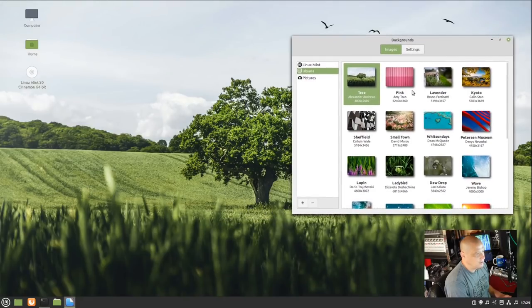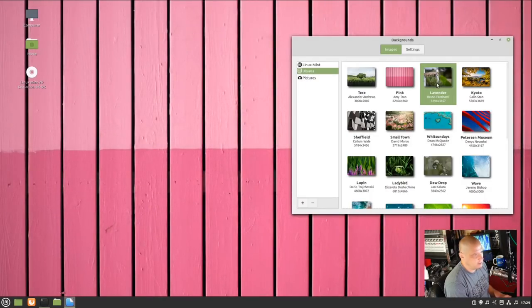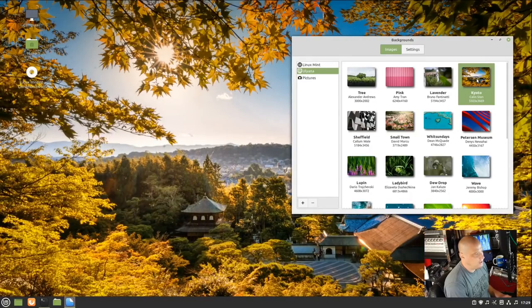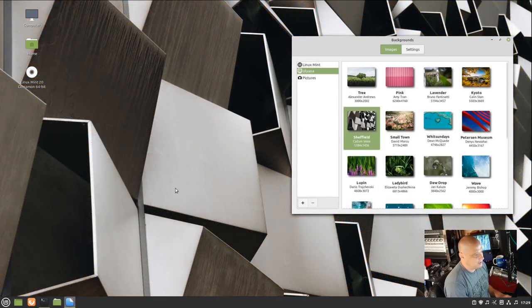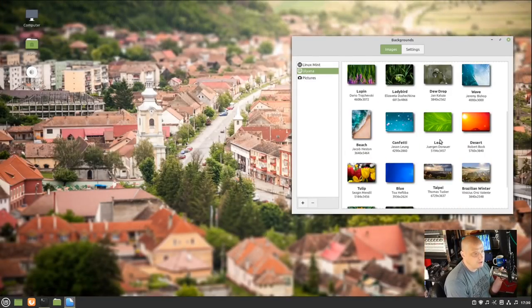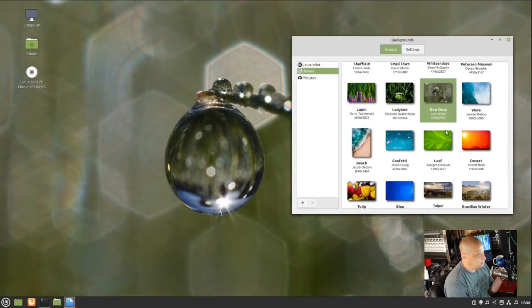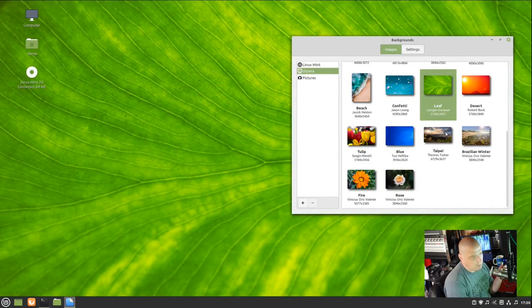And yeah, I really like that tree picture. And this pink wood, I'm not crazy about that. Lavender, that's not bad. And Kyoto, pretty nice. And this, it's kind of abstract art. And small town, not bad. Now, these are pretty good photographs. Typically, I like things that are more minimal in nature, so I would like something actually like this dewdrop picture. Yeah, that's not too bad. Or the leaf here. I might go with that.